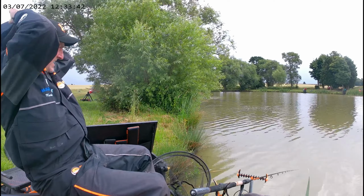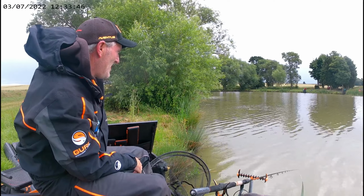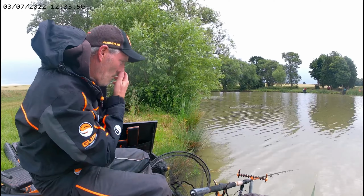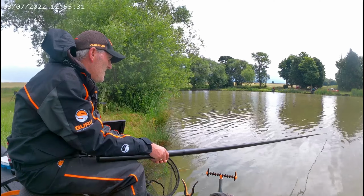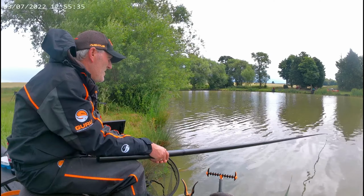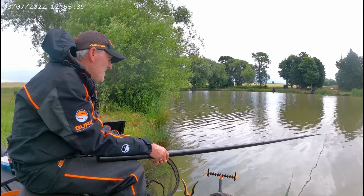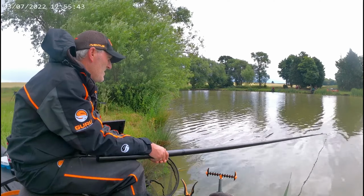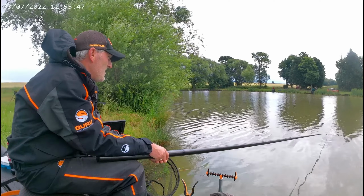Come on, the fishies. Back on the top method feeder, see if I can get a bite on that. Going on to my corn line again.